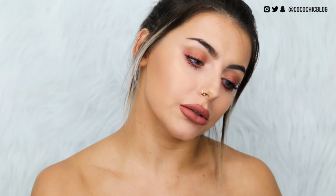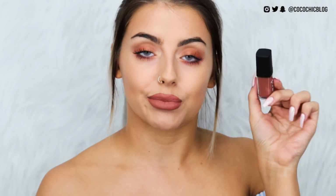And that cost me £8. Is that right? Yeah, this little guy here cost me £8, which to be fair, I do still think is worth the money because I do really like how this looks and feels on my lips. But like I said, it is so similar to the NYX Soft Matte Lip Cream, so get one of them. They're half the price and they've got twice as many colors.